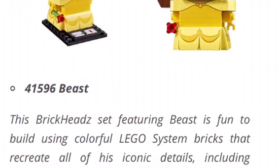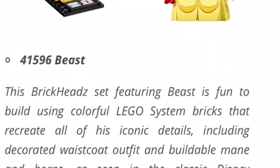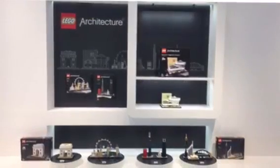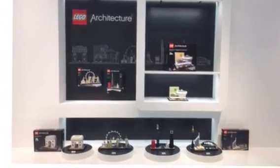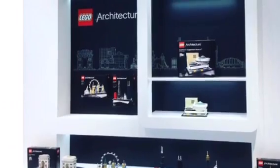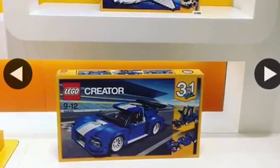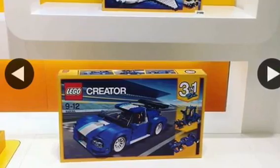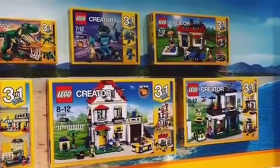Oh, and here's some Beauty and the Beast from the new Beauty and the Beast live action movie. Lego Blockhead builds is kind of like a set in the form of Funko Pop bobbleheads, kind of like that. And here are the architecture sets. So that's pretty cool. You have the Seattle skyline and the Chicago skyline, and then you have that nice creator car right there. That's pretty awesome.